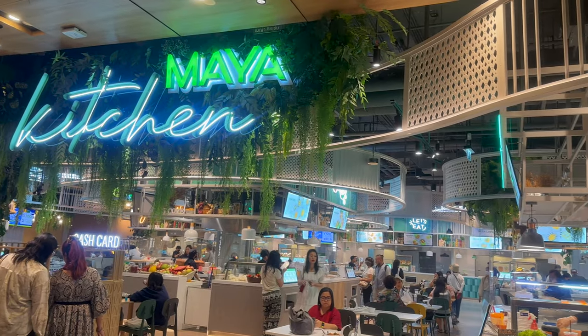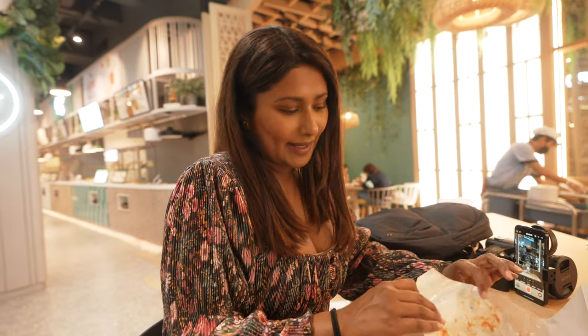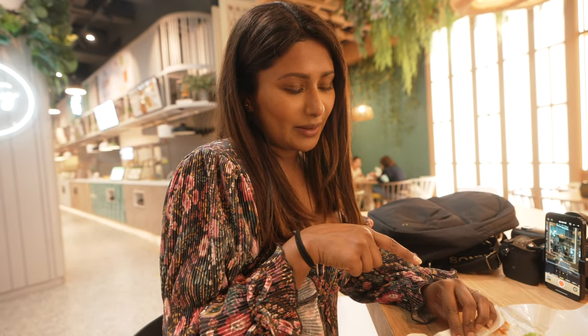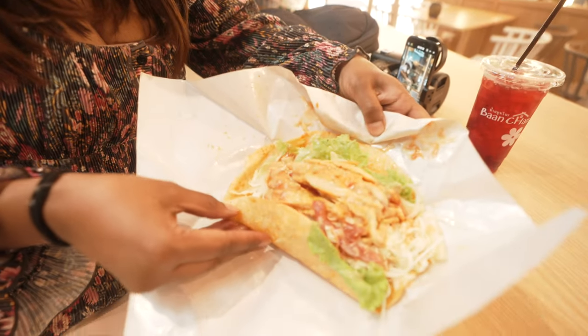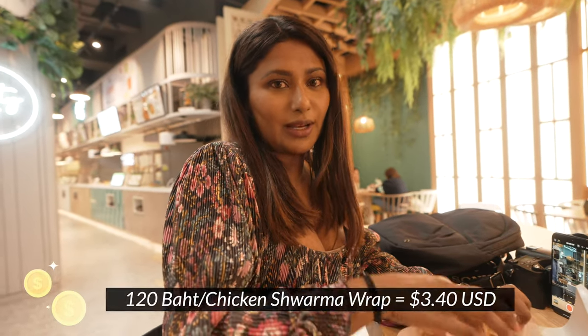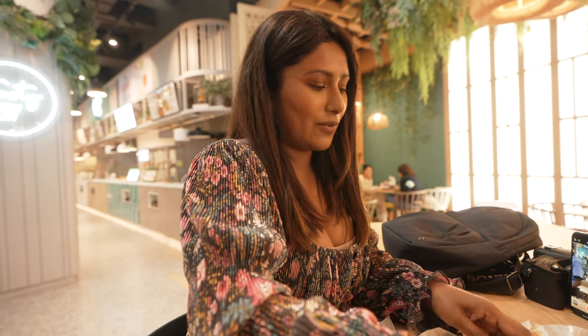Finally made it over to the food court, which is on the fourth floor of the Maya Mall, and we are at the Maya Kitchen. There's a whole bunch of franchises, like Chester's, KFC, all that stuff. But we came here to the kitchen and found some delicious shawarma kebab. I got the regular chicken kebab, and Wasim got the shawarma kebab with the rice burrito. This looks so good. My regular one was 60 baht and Wasim's was 120 baht, so a total of 180 baht for dinner tonight. Looks good. We're gonna go enjoy our dinner.